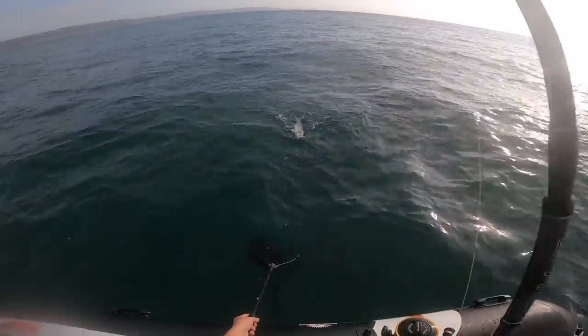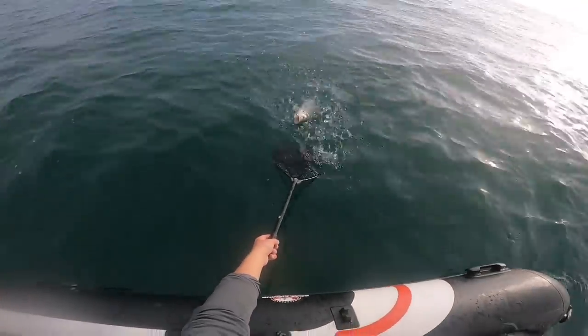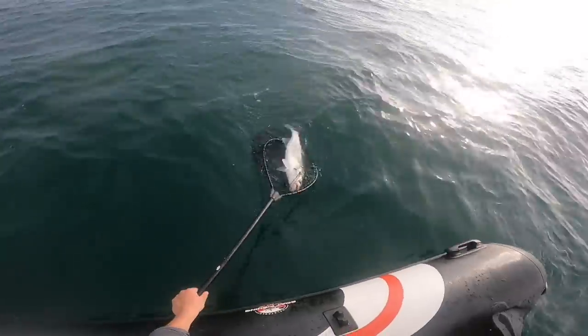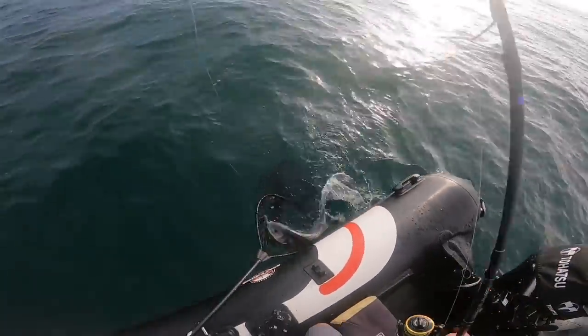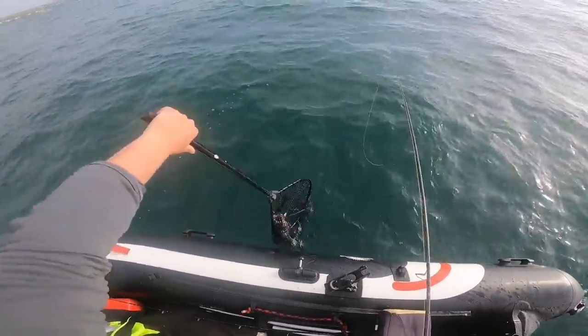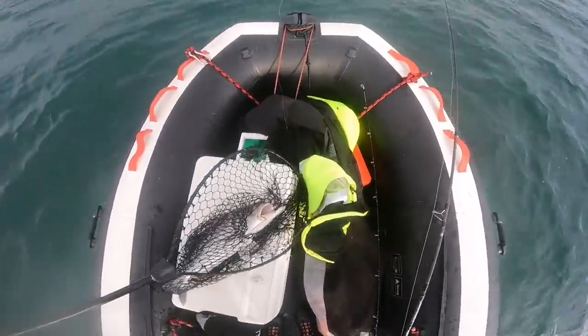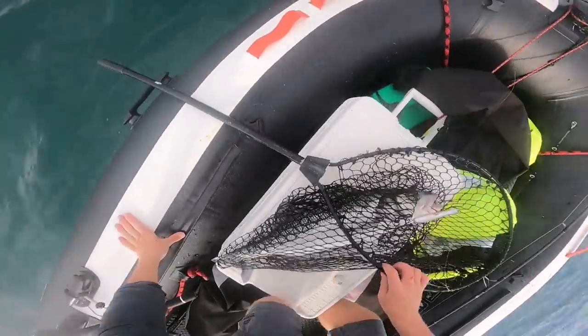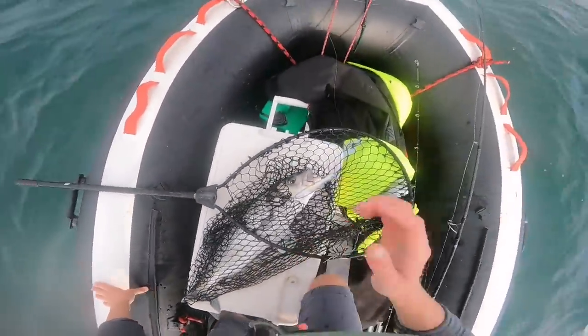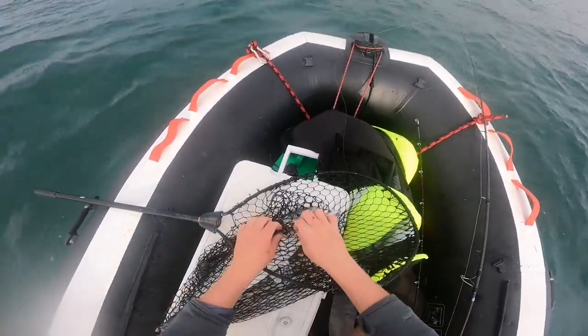Alright, let's see if we can just ease her in. Just a light bit of pressure. She's up on the surface now, so she hasn't got that much energy left. Slip her in the net. Ah, come on. Got the bloody hook. Right, there we go. Fish in the net. Lift her up straight on the cool box, reduce the risk of spines and hooks in the tubes. Right, let's have a look at her.